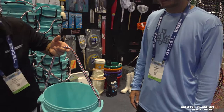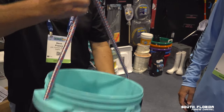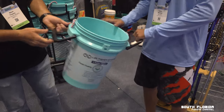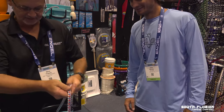All right, so we have the Lee Fisher bucket. This is called our Handy Pal bucket. It comes with a nice braided rope, red, white, and blue, patriotic colors. It's got a double handle on each side. It can hold a lot of weight. And it's easier to carry with a buddy if you had to have two people carrying it. Also has a lip here where you can easily dump stuff out. And it's a product by Lee Fisher.